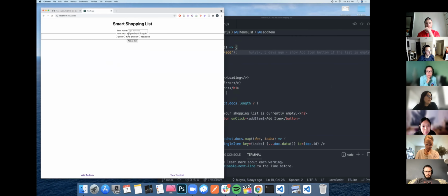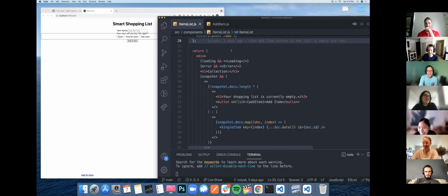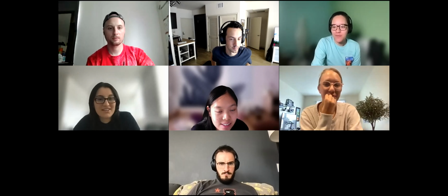And then you add an item. It leads to the add item component. It was short. Awesome. Well done. Good team.